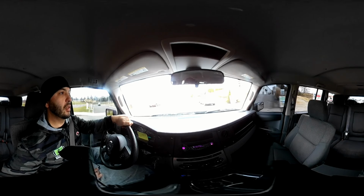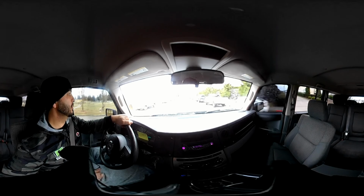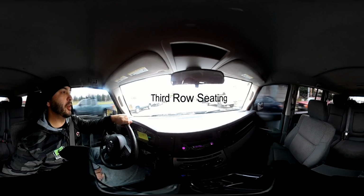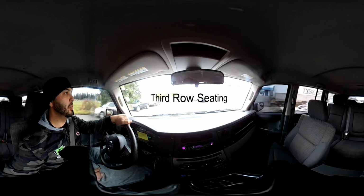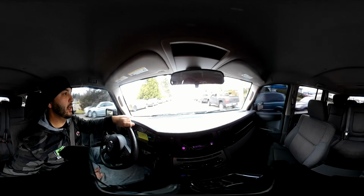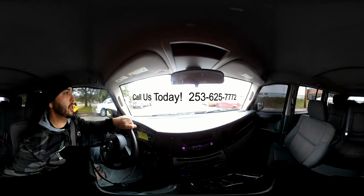Another feature of the Jeep Commander that was very popular is one of the first compact SUVs to have third row seating. And that was really important with people that had families or needed room for extra passengers.